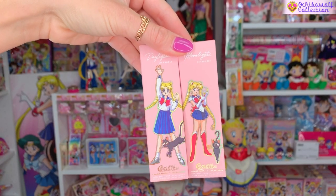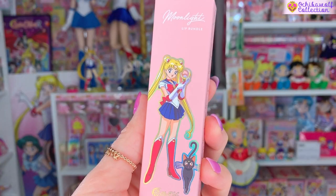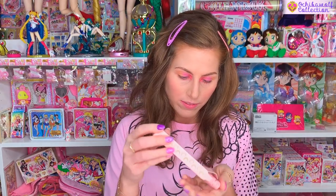That's dangerous. Okay, so it's time for my favorite part. I love lipsticks, so I am so excited to use these lipsticks. I actually got the lip bundles, which means there is a blotted lip and a glossy lip inside each of these, which completes the collection of the lips. And the names of these are Moonlight and Daylight. Are they referencing the dub with these names? These names are all over the place. So let's go ahead and open Moonlight and use that.